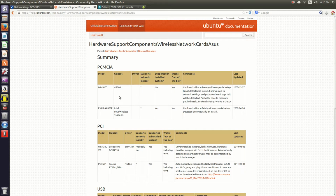The cool thing about this is that it lists the model and the chipset, which is something that I didn't pay much attention to before. But it's asked if it was supported, installed in the system, and it also left a space for comment. So some people would say it works out of the box. Some people would say, well, it works, but you have to do X, Y, and Z in order to get it to work. So it's a very, very useful tool.